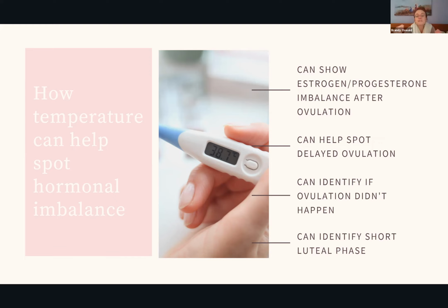And we can literally see all of this information just by tracking our cycles. It's so powerful. Imagine if women seeking fertility treatments had access to 5 or 6 months, even 2 months of cycle tracking charts before they went in seeking that medical intervention, they may have been able to spot what was happening in their cycle.